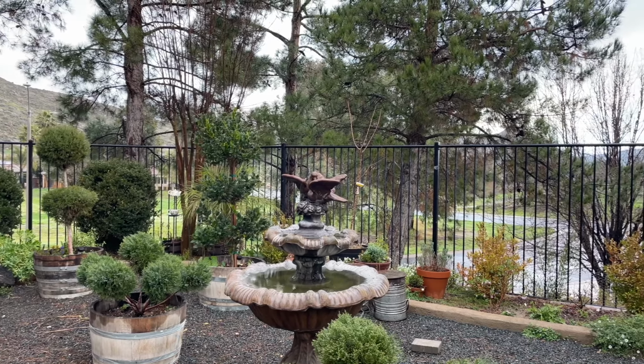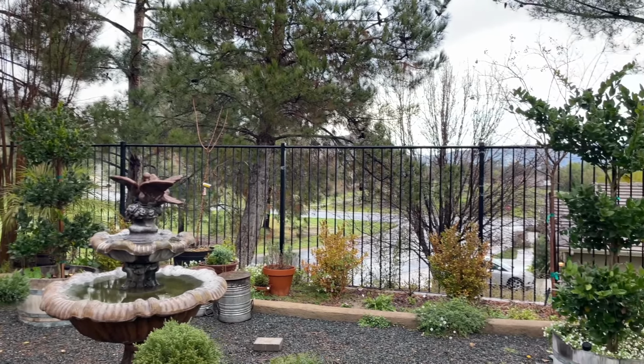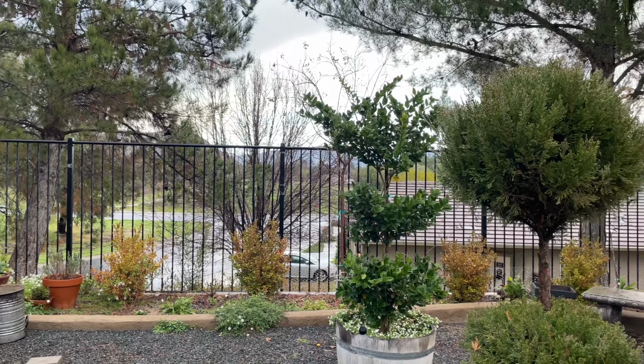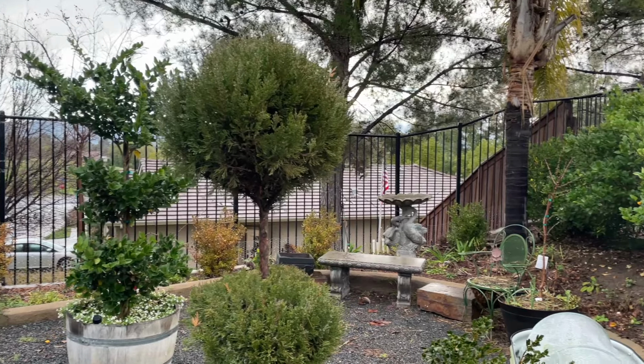So that's it for this video. I just wanted to give you a little glimpse of our soggy backyard as it exists so that you can see the transformation. I will give you a little hint. We are going for a bit of a hacienda look back here. We inherited some wrought iron furniture. It's going to be fun. It's going to be beautiful.